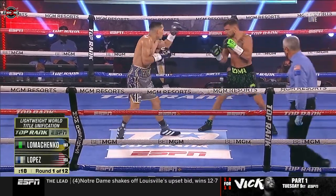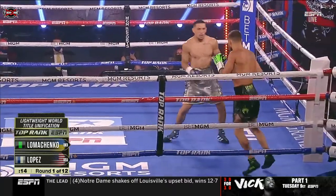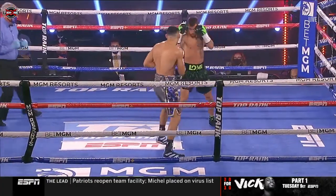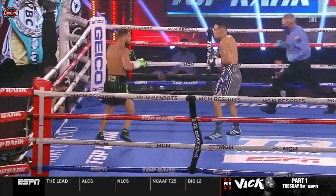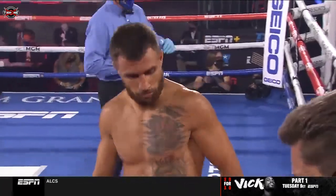So you see all the hand gestures, but you see how Lopez, how calm he is, how relaxed he is. Tried to come across with that right hand to the body again. Remember, there were so many who thought that Teofimo would come out as the brash, young, bold fighter and jump on Loma. Instead, measured, calculated, utilizing the jab, and went to the body with the right hand. Well done by Teofimo Lopez.